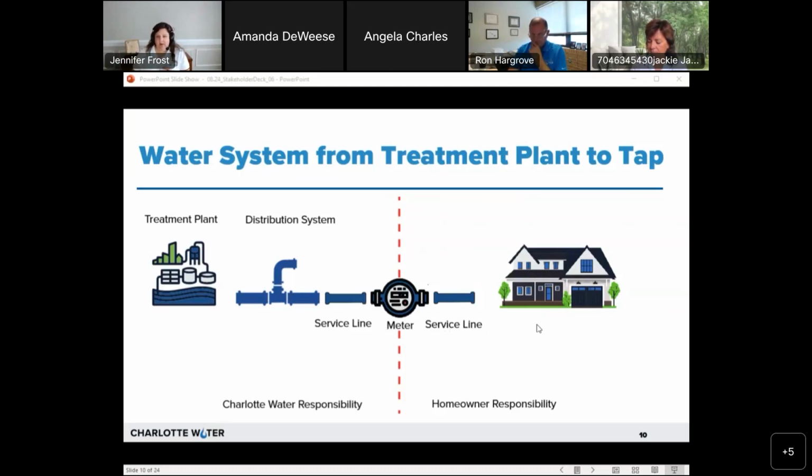What's important to note about this particular diagram is where Charlotte Water's responsibility is and where the homeowner's responsibility is. We call this the public side and the private side. Everything leading up to the meter is considered the public side. So Charlotte Water maintains the treatment plants, we maintain the distribution system, we maintain that public service line, and of course we maintain our meters as well.